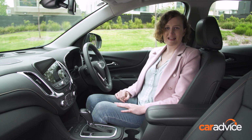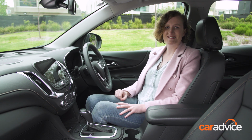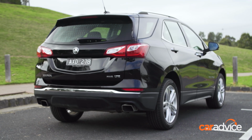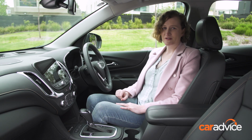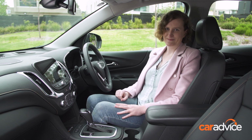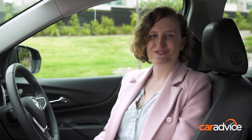However, the Equinox is let down by its terrible turning circle, bizarre vibrating seat parking sensors, rough ride and polarising exterior design. Therefore, it is perhaps best suited to country driving rather than the city. But I could be proven completely wrong. This is what the rest of the CarAdvice crew thought of it.